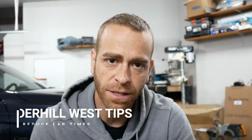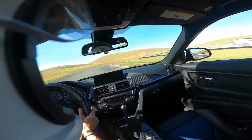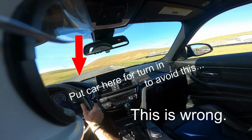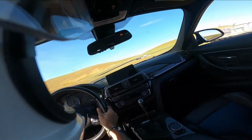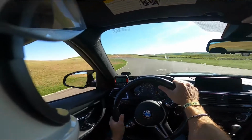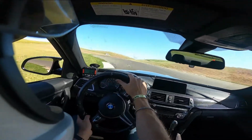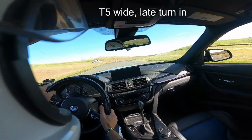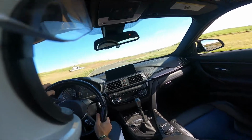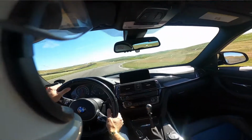Thunderhill West, the areas that I found had the greatest opportunity for finding time are the entry into turn two. The line through four, five, and six. The entry into five, really waiting on that turn in point, turning in as late as possible, will allow you to go flat out through the S's before six.